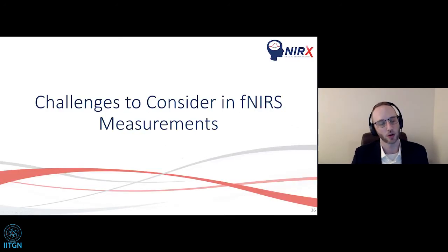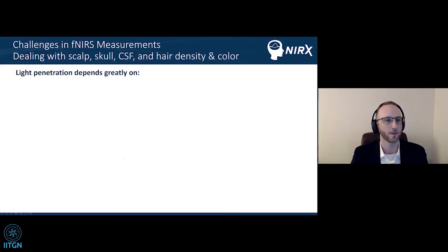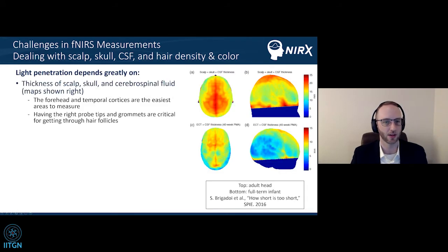We do want to, of course, talk about challenges that you should consider, because if you don't understand the challenges, you might end up really having issues with fNIRS and thinking that it's not as good as it really can and should be for your studies. Now, light penetration does depend greatly on the thickness of the scalp, skull, and cerebrospinal fluid. You may not be surprised by that.